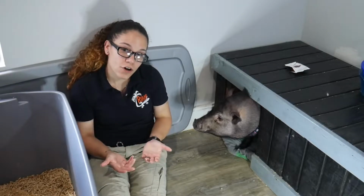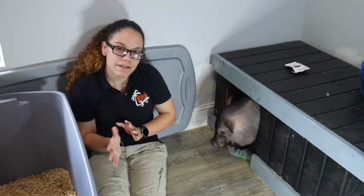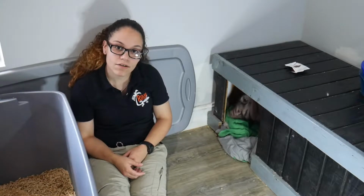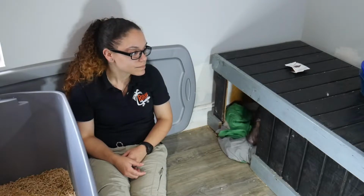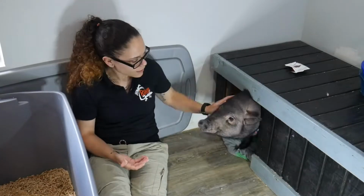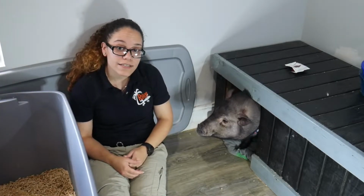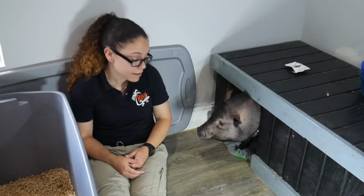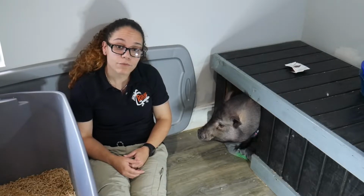Now, as far as age goes, they are considered juvenile age until about 16 months. So Cosmo, even being just around a year old, is still considered juvenile. He hasn't even quite reached his adolescent stage yet. Adolescence is usually from about 16 months to about 5 years old. Their life expectancy is actually between 12 and 15 years. So this is very similar to adopting a smaller dog that lasts a good amount of time. They're definitely a pet that you want to be prepared to have for many years.